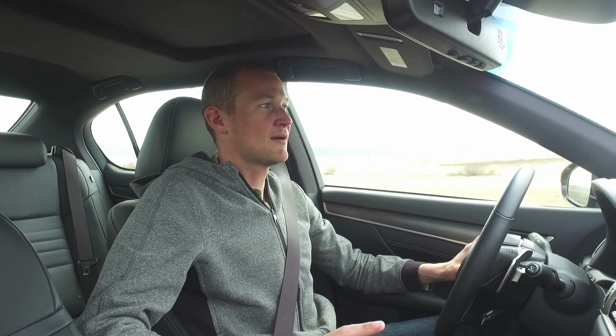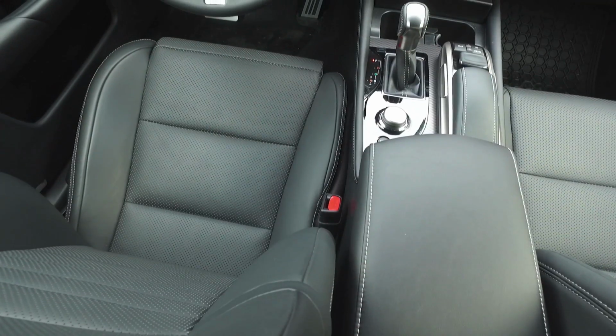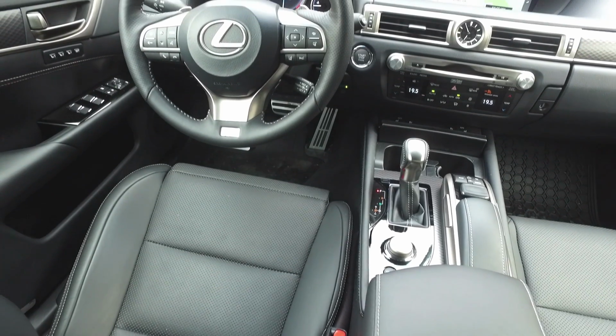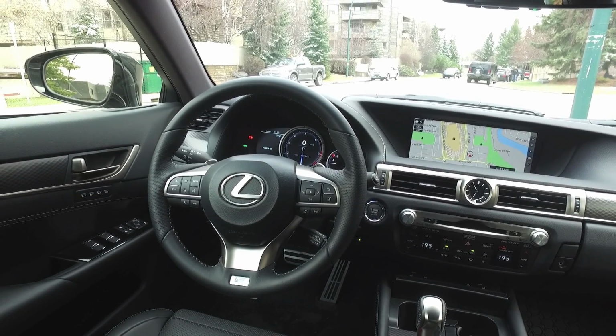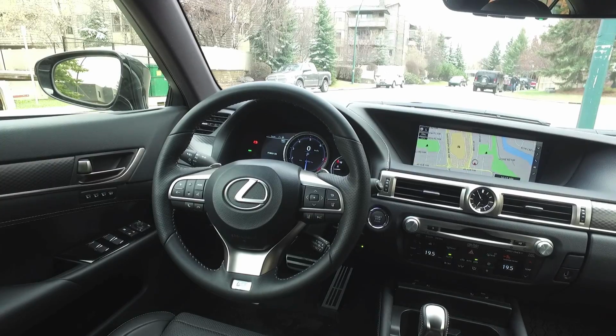Another issue that I have with Lexus and Toyota vehicles, because they're really lagging behind on this front, is that we still don't have Apple CarPlay or Android Auto. I know that Toyota is working on its own proprietary system, but for now it means that they look like they're really dragging behind on this front, and it's something that's becoming really important to people who want that smartphone compatibility with their infotainment systems.